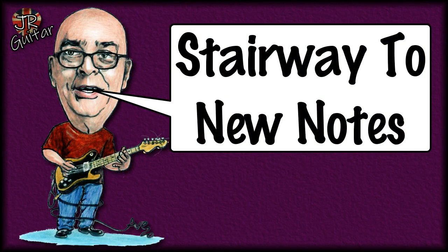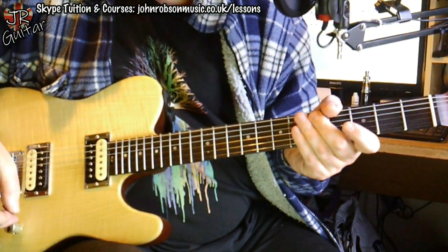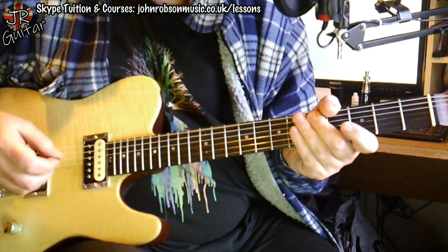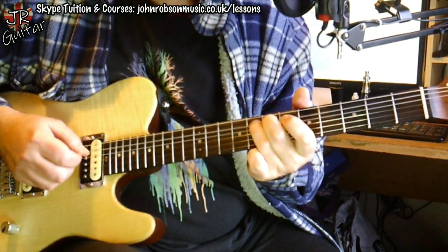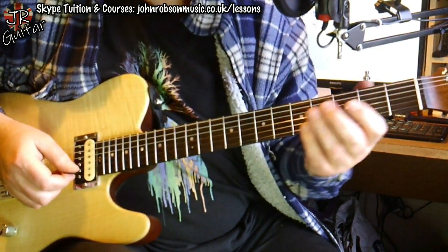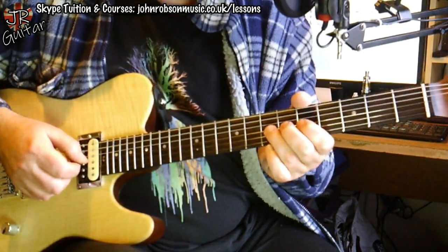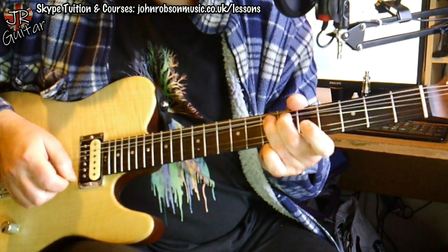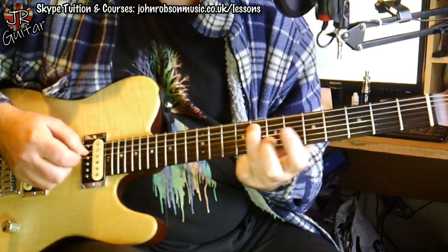Stairway to New Notes. Okay, a lead guitar solo that one of my elders and betters at school showed me the first couple of licks of, and that made sense to me because it was based on that pentatonic thing, but it seemed to have a wrong note in there. If it was playing in the pentatonic realm, it should have gone like this. But it doesn't land on that note, it lands on that note.